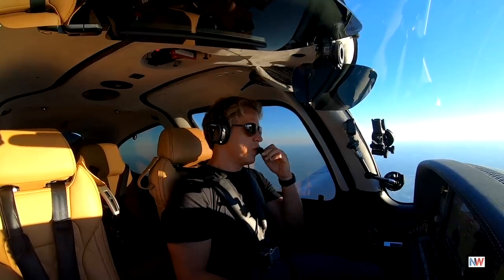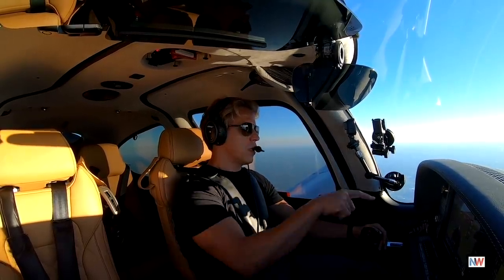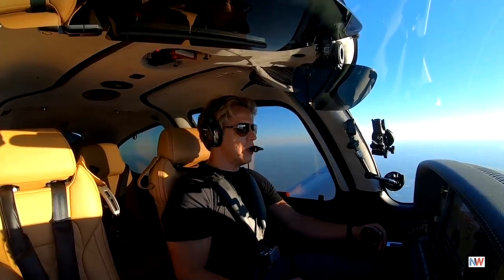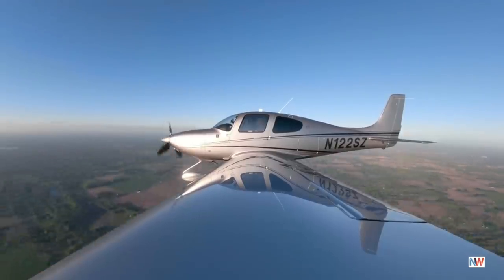I do expect a little bit of wind shear at some point, but it depends on how this wind is going to dissipate as we're descending. Right now it's 49 knots. Here's the bumps.